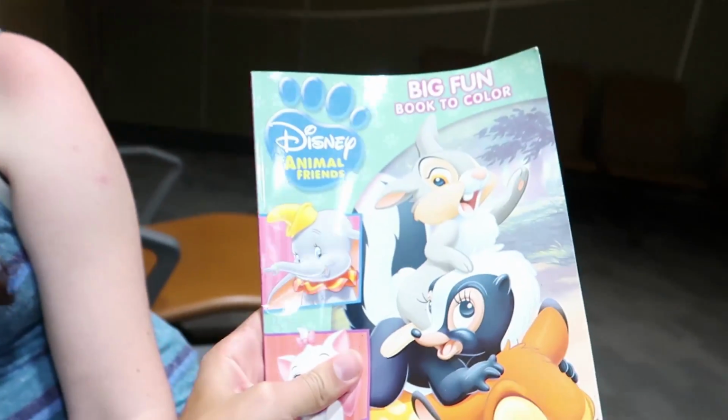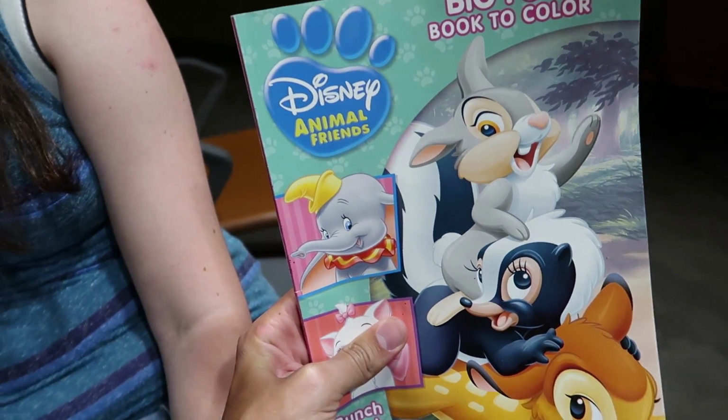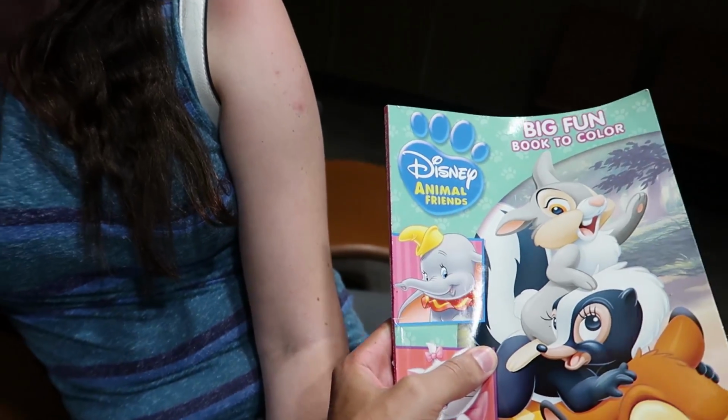And you know what we're doing there? We're going to be coloring. Well, I'm going to be coloring. Roy's going to color. I got this at the dollar store. It is a cute little Disney coloring book. Can I pick the picture that I want you to color? Yeah, you can.